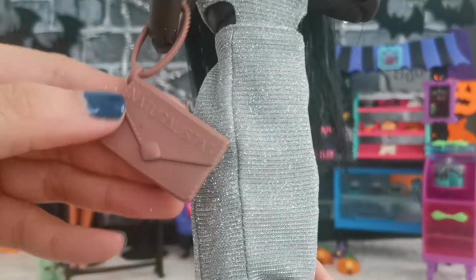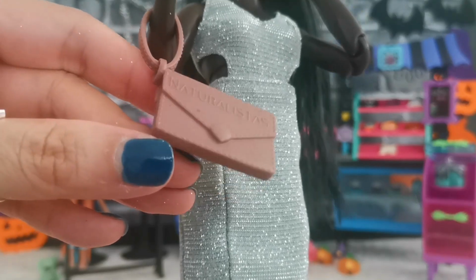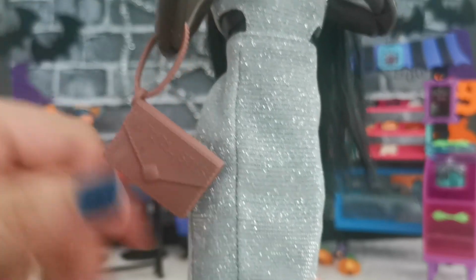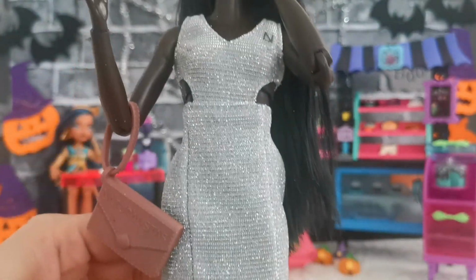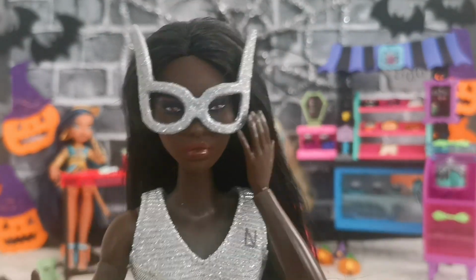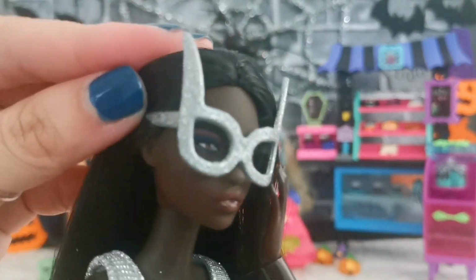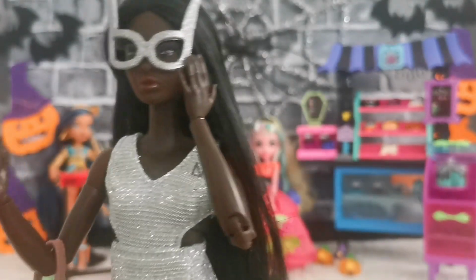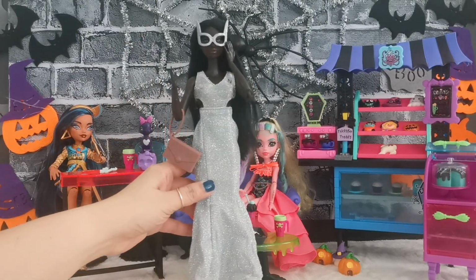It also comes with this clutch bag which is written Naturalista. I don't think you are able to open it. And I noticed that there is some glitter transfer onto my fingers, so that is a little bit unfortunate. And check out these spectacles which have that cat eye kind of effect, but I like to say it has that Phantom of the Opera kind of look.